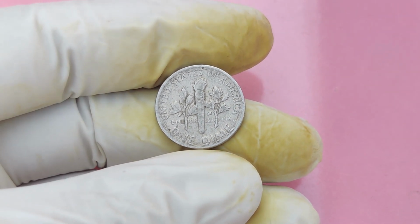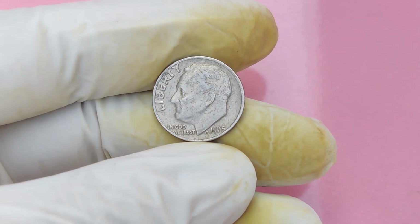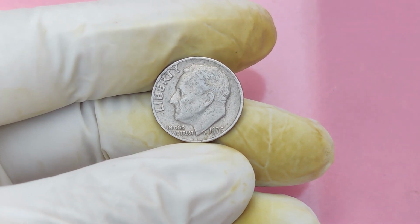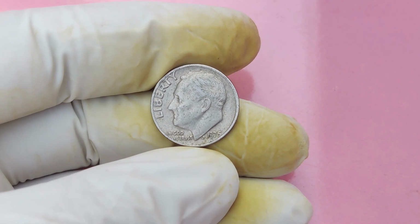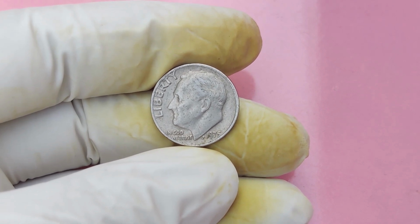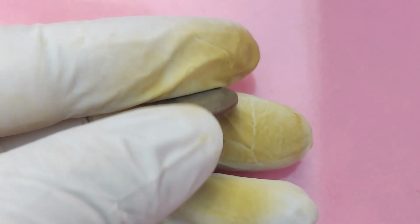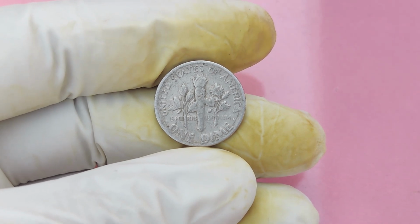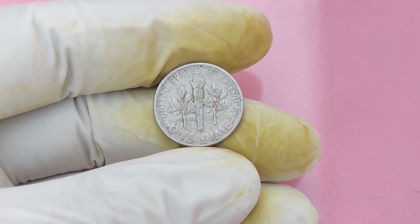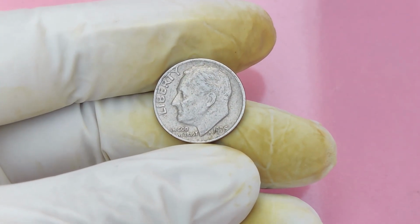Let's talk about some of the jaw-dropping prices this rare dime has sold for over the years. The first known 1975 no-S proof dime was discovered in the 1970s, and it quickly became a sensation in the coin collecting world. One of these dimes sold in 2011 for $350,000, but the prices have only gone up since then. In 2022, one of the 2 known dimes sold for an eye-popping $1.9 million at a prestigious coin auction. That's nearly $2 million for a dime.